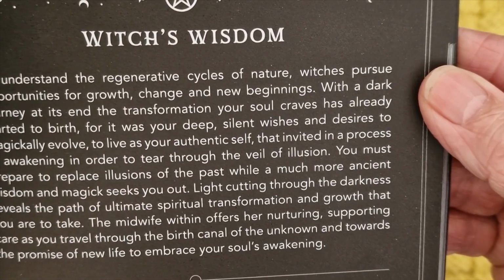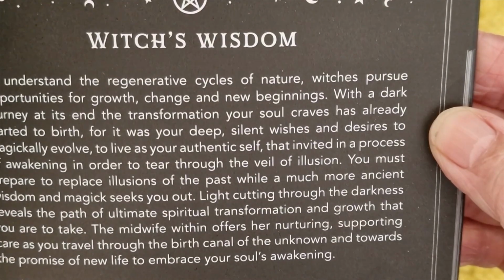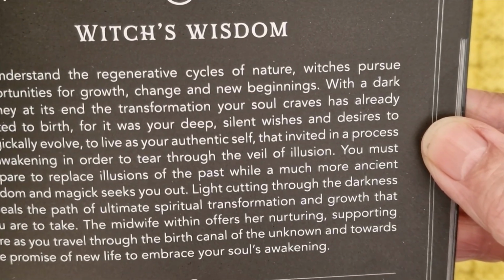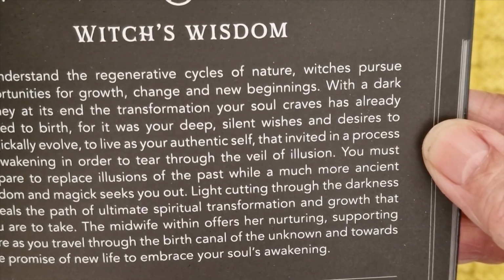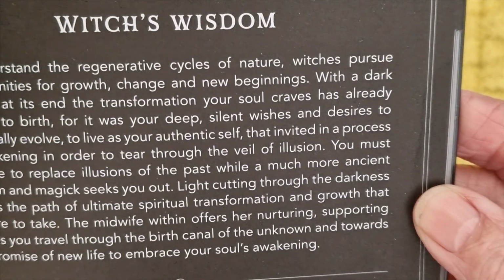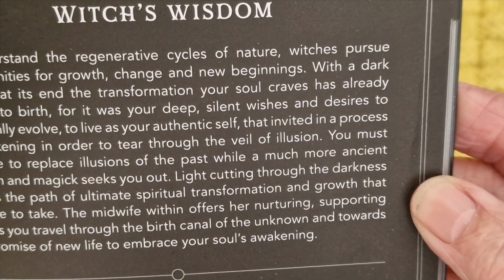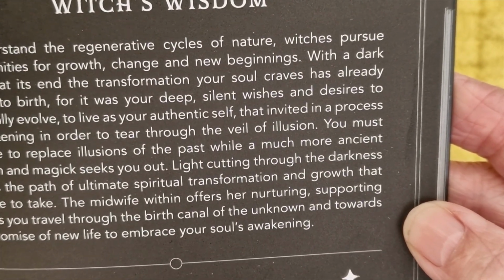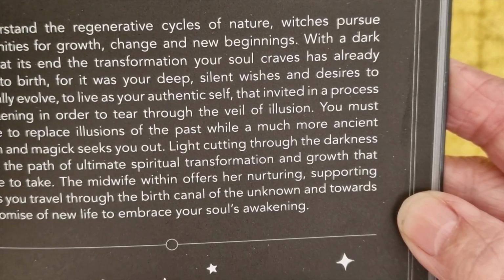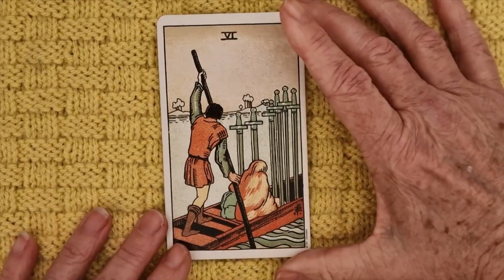It says, to understand the regenerative cycles of nature, witches pursue opportunities for growth, change, and new beginnings. With a dark journey at its end, the transformation your soul craves has already started to birth, for it was your deep, silent wishes and desires to magically evolve, to live as your authentic self that invited in a process of awakening in order to tear through the veil of illusion. You must prepare to replace illusions of the past with a much more ancient wisdom, and magic seeks you out. Light cutting through the darkness reveals the path of ultimate spiritual transformation and growth that you are to take. The midwife within offers her nurturing, supporting care as you travel through the birth canal of the unknown and towards the promise of new life to embrace your soul's awakening. Is that not just the 6 of Swords?